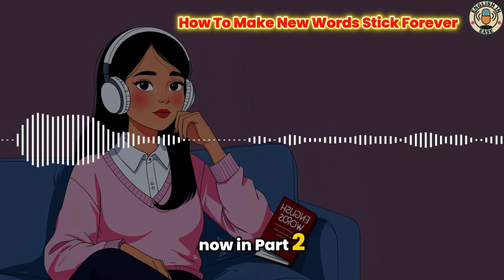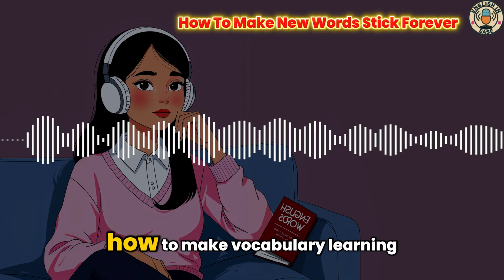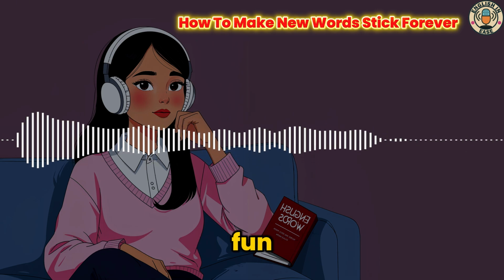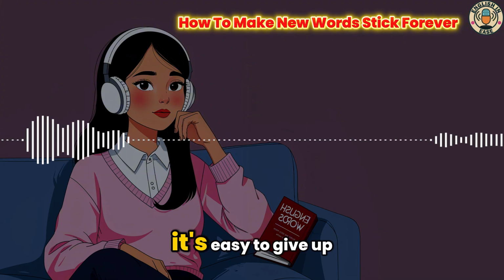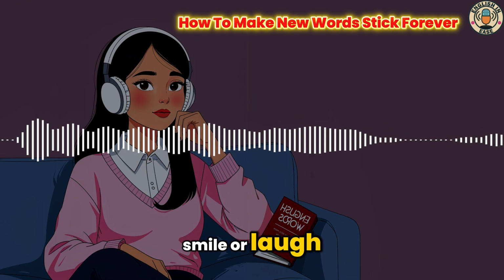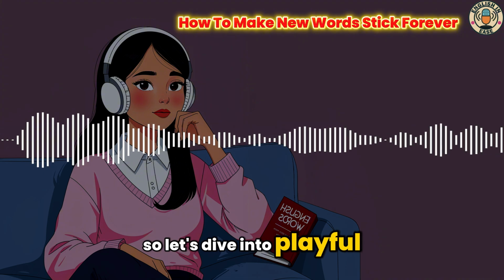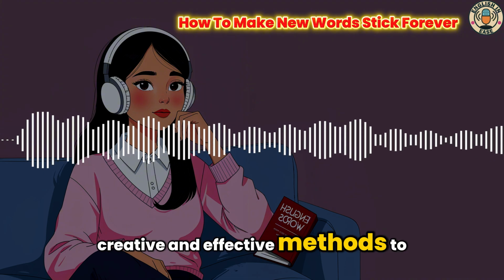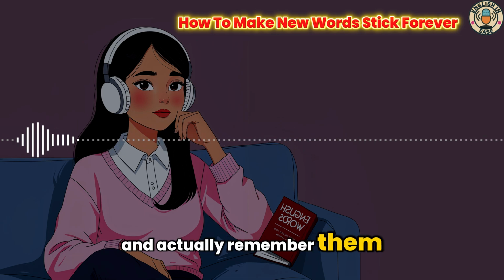Now in Part 2, let's explore something that often gets overlooked: how to make vocabulary learning fun. Because let's be honest, if it's not enjoyable, it's easy to give up. But when something makes you smile or laugh, it sticks with you longer. So let's dive into playful, creative, and effective methods to learn new words, and actually remember them.